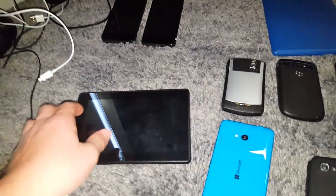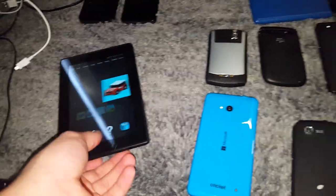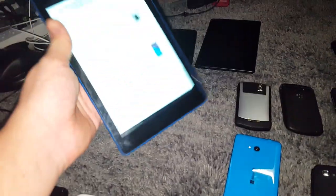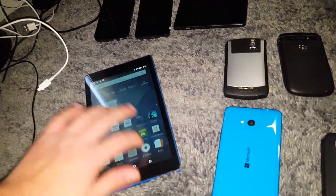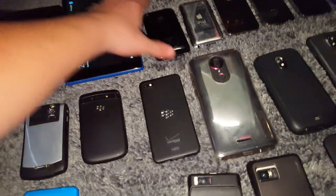Amazon Fire or Kindle Fire HD7 third generation works perfect. This was my old tablet when I was little. Oh wow, this thing's still on. Okay. This is an Amazon Fire HD8 32 GB blue model. It's a fully spec'd out model. I bought it off of Amazon a while back, never use it.